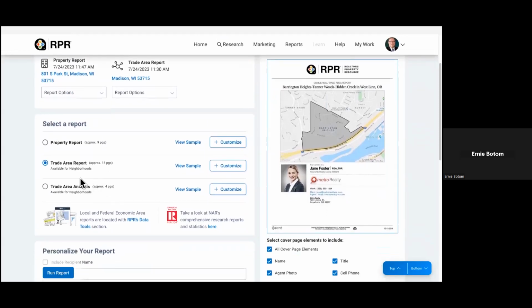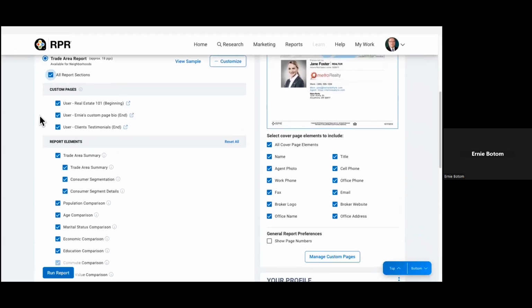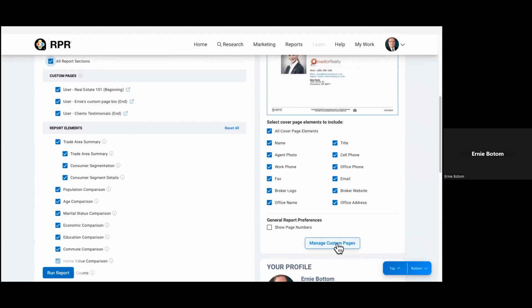Here's the trade report options. And I'm just going to click on customize. So you can see we have all the different report sections are available. You can turn them on or turn them off. Here are our custom pages. This is where you can add your own content into RPR to be included in the reports. And you do that over here on the right-hand side under Manage Custom Pages.